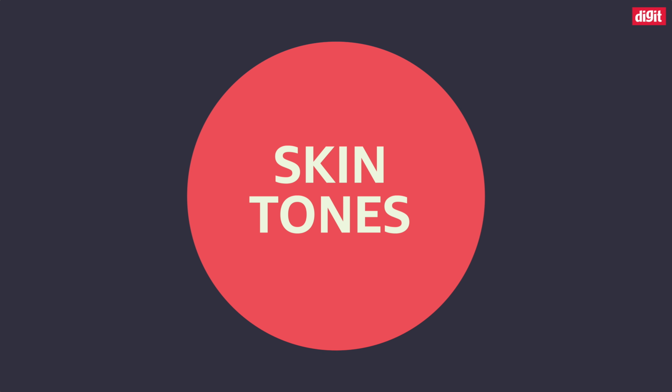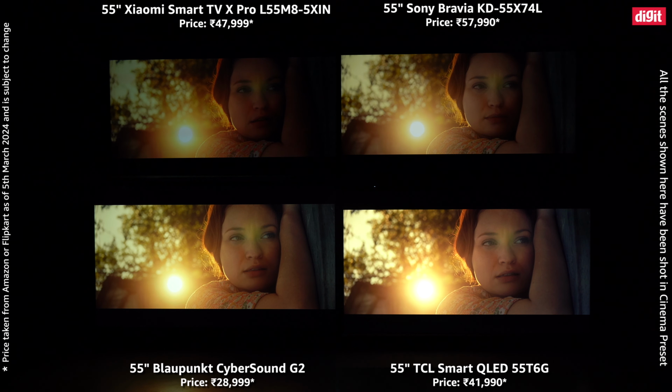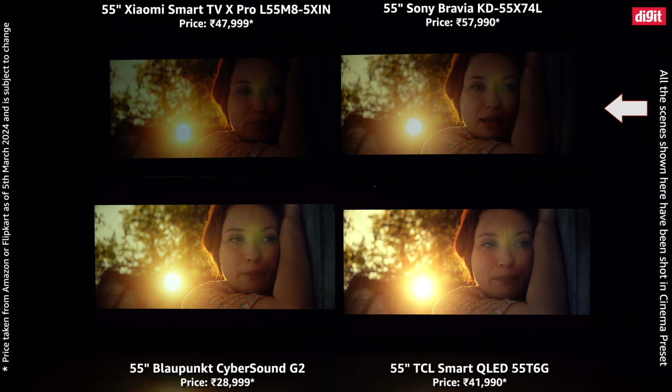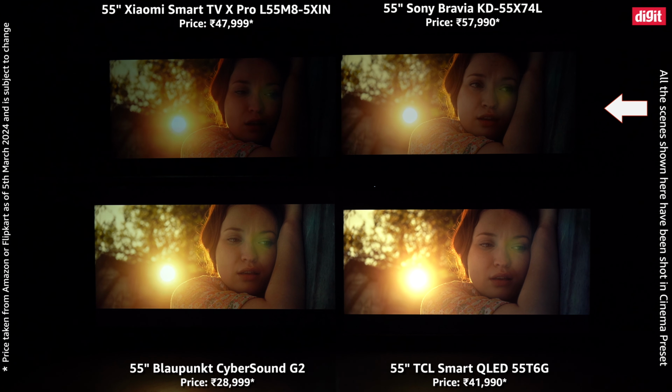Now let's check for skin tones. If skin tones are off, most people can sense that something is wrong. It's particularly challenging for improperly tuned affordable TVs to correctly reproduce dark skin tones. As we can see here, Sony does the best job out of the 4. We must also mention that the difference wasn't as stark or as apparent when we tested the 4 TVs with practical SDR and HDR content.